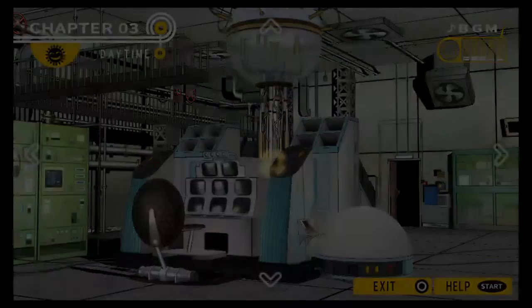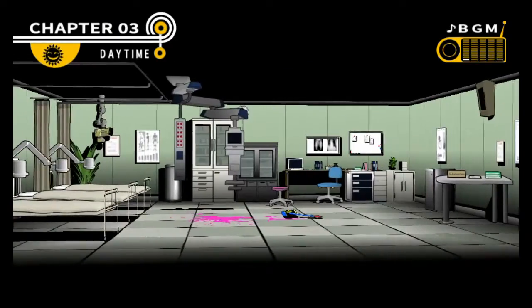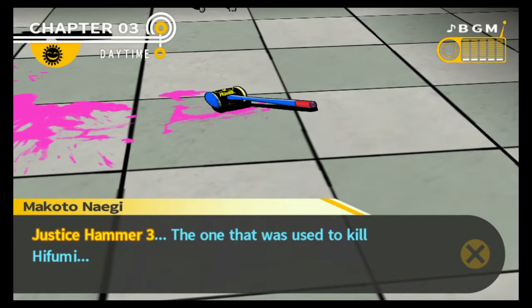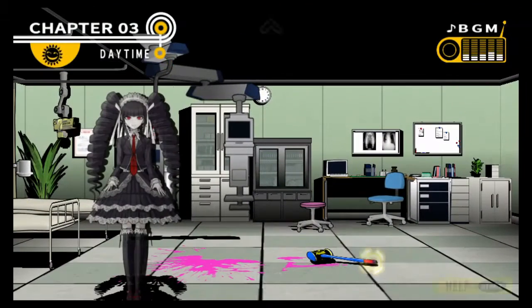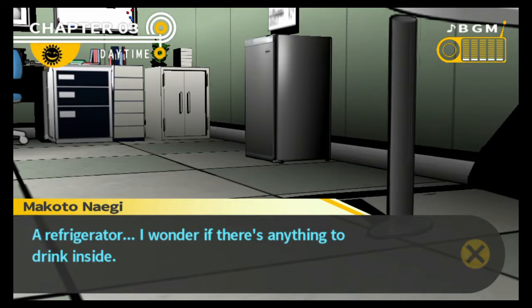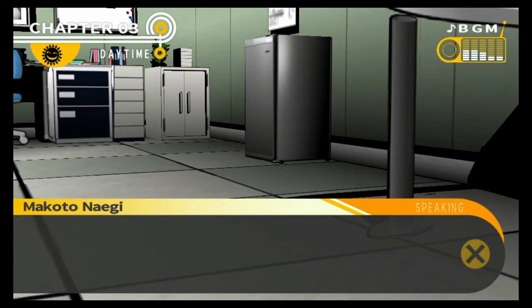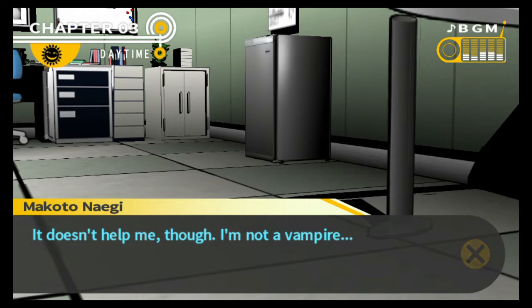I'm gonna head to the nurse's office, since this is where Hifumi was apparently found. Starting with the Justice Hammer. Justice Hammer 3, the one that was used to kill Hifumi. Someone moved the body, but left the weapon behind. We can't check the bloodstain. What's this, then? Refrigerator. I wonder if there's anything to drink inside. After everything I've been through, I'm totally parched. Maybe a quick peek. There's a bunch of blood packets in here. For blood transfusions, I guess. It doesn't help me, though. I'm not a vampire.